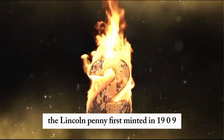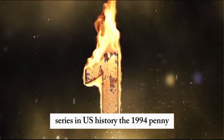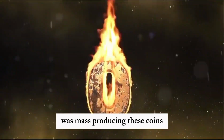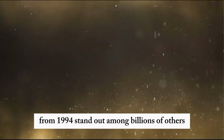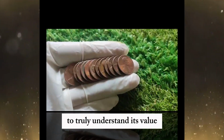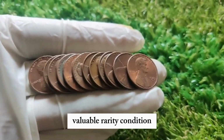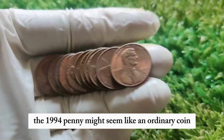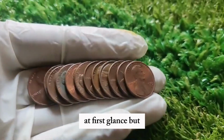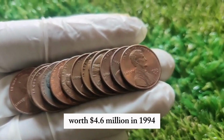The Lincoln penny, first minted in 1909, is one of the longest-running coin series in U.S. history. The 1994 penny was minted during a period when the United States Mint was mass-producing these coins at an enormous rate. But what makes this particular penny from 1994 stand out among billions of others? To truly understand its value, we have to look at the key factors that make any coin valuable: rarity, condition, mint errors, and historical significance. The 1994 penny might seem like an ordinary coin at first glance, but some very specific features can turn it into a treasure worth $4.6 million.